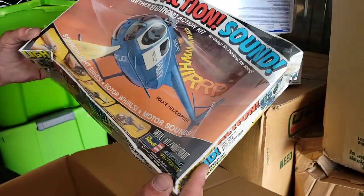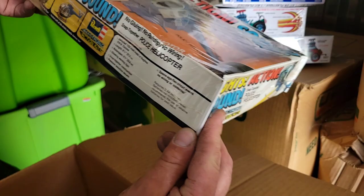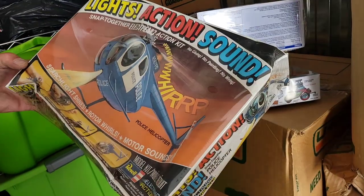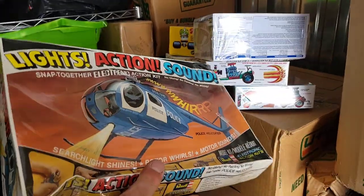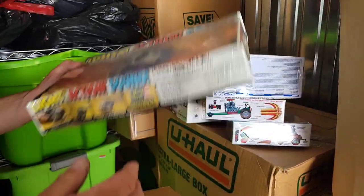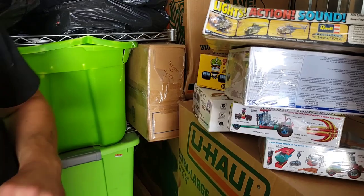You build that, and it's got lights and sounds. I had one of these of the ambulance van. That's probably a $100 model right there. $100 right here. That's actually more rare than the one I have.